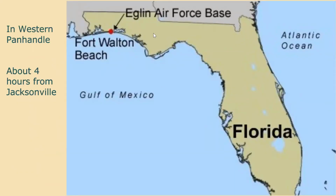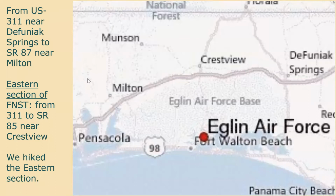So here's where it is. The state of Florida, and it's way out near Fort Walton Beach, towards Pensacola, about 4 hours from Jacksonville in the Western Panhandle. Here's a closer look at it. The section we're doing was the eastern section, which is pretty much between Defuniak Springs and Crestview, the major towns that bracket that hike.